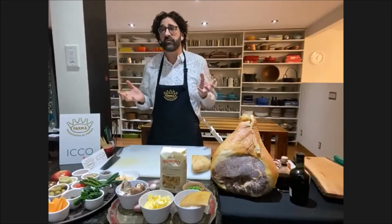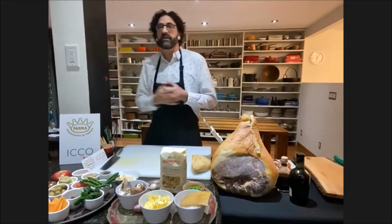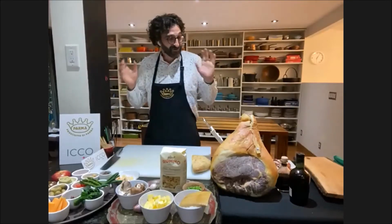I call it a Contadino platter, which means a farmer's platter. And it's something that I kind of throw together when I don't have time and my son's hungry. And so we're going to do that.